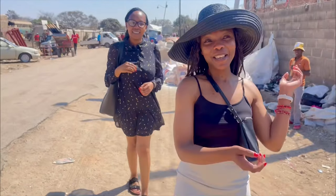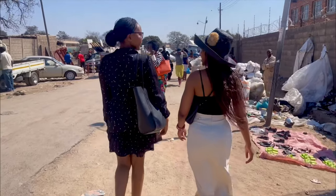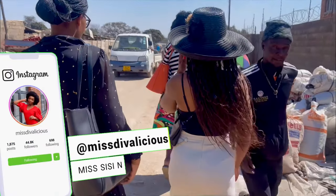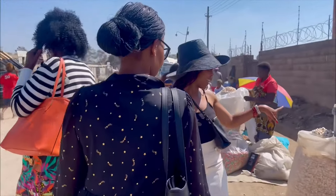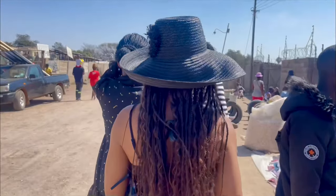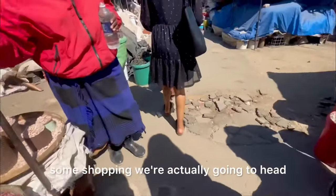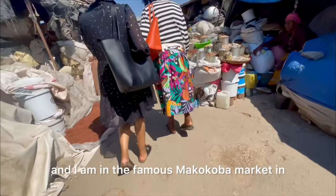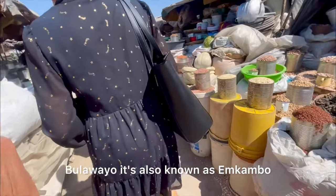Just taking a walk around the market. Hours in Zimbabwe, so just doing some shopping. We're actually going to head to the airport in a few hours, so I need to get a few things, and I am in the famous Makokoba market in Bulawayo. It's also known as Emkambo.